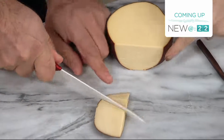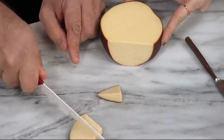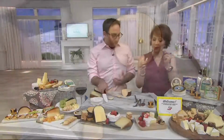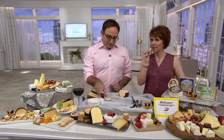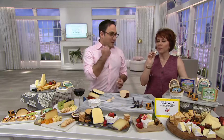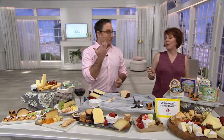Now, another question. What about the rind and the outside of this one? Can we eat it? Yeah, or definitely not eat the rind necessarily? The rind is going to have that extra smoky flavor. That's interesting. The rind is just a hint firmer than the rest of the cheese, but still more on the delicate side. Yeah. And that's where most of that smoky flavor is coming from.